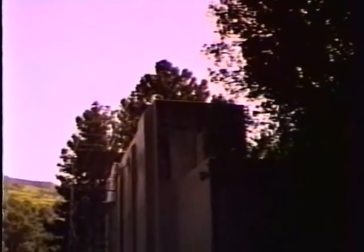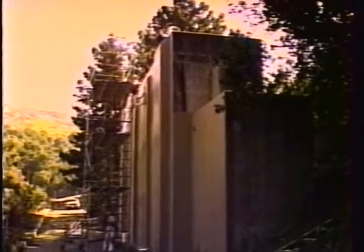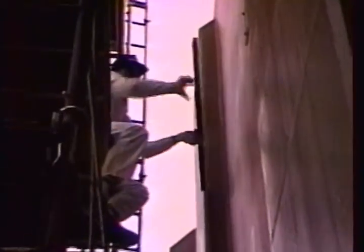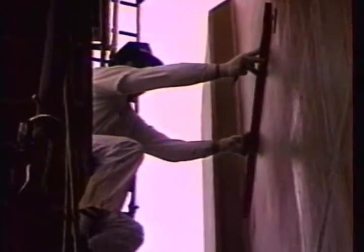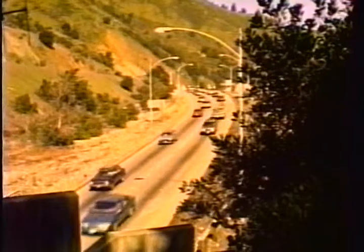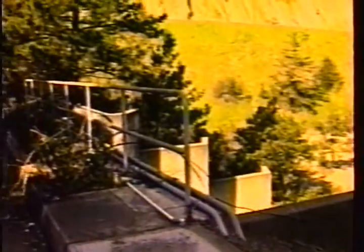Coming down now. The other side of that new tunnel. Our guy's spending the whole day there. Look at that, he's got the level out. You betcha, they got it just right. This tunnel goes 24 hours a day. The traffic pours through there.